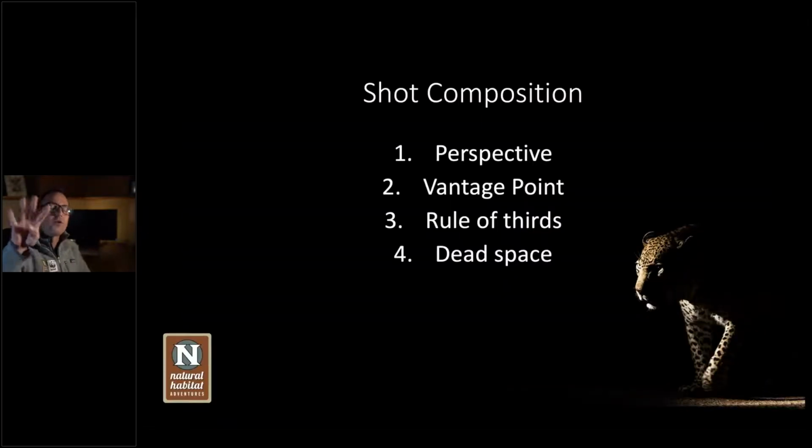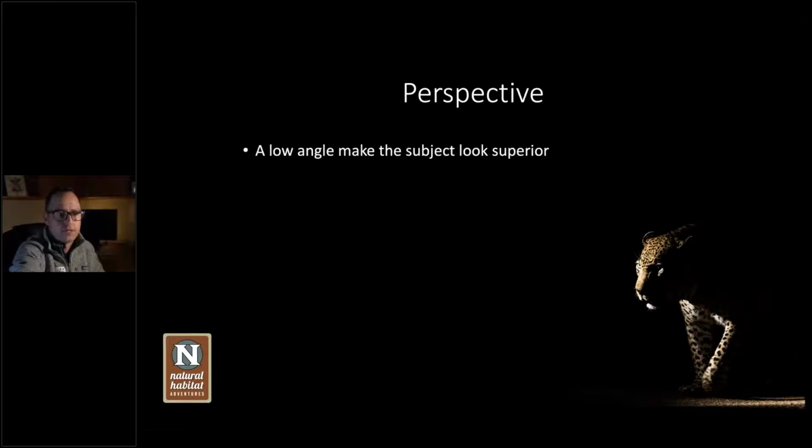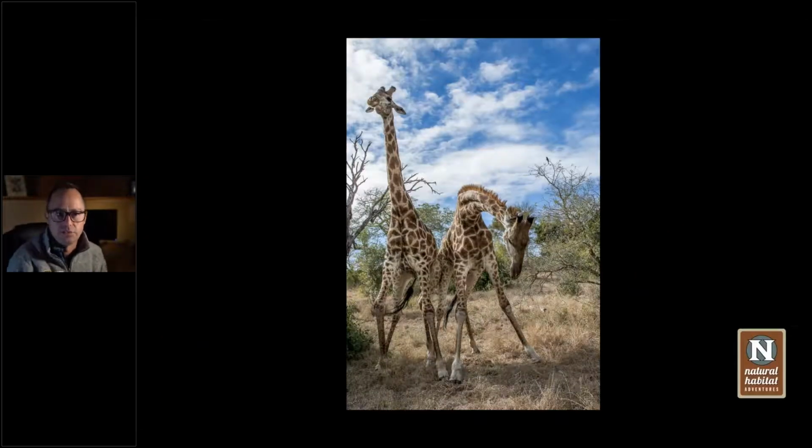So there are four different types of shot composition that we have to consider that are going to change the way you photograph things. Perspective. Perspective is everything in photography. A low angle, from down low looking up at something, will make something look bigger or more superior, like these giraffe fighting. I held the phone out and clicked from a lower angle, allowing their heads to stretch up into the sky, making them look as tall as they are. We were very lucky that they were fighting literally next to the vehicle, which was kind of cool.